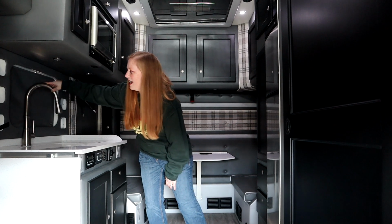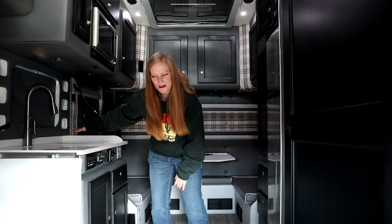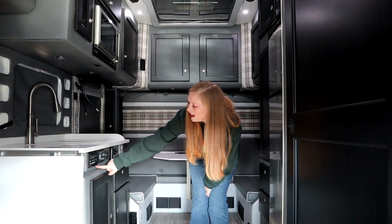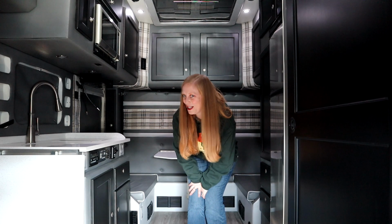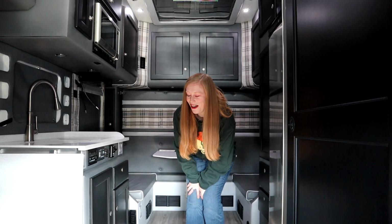And then if you want it out of the way, you can just push it off to the side and you'll have more room on your counter space too. So you put the water pump on before you use the water. Then you have your inverter over here. You have your APU control center over here. And it's an Onan, which is actually really, really quiet and awesome.